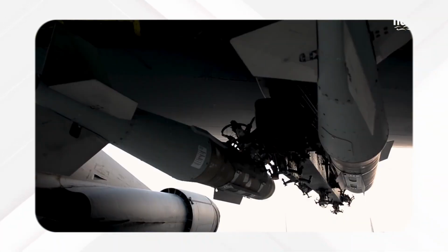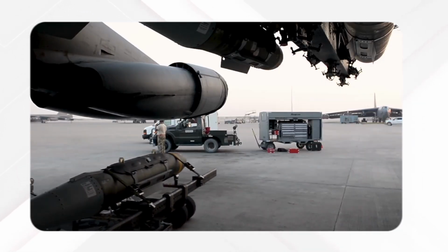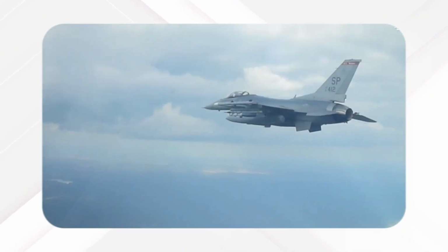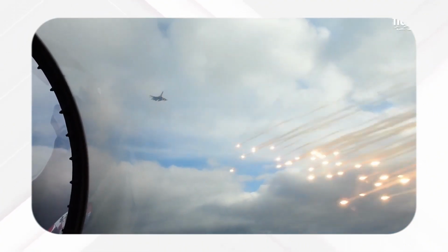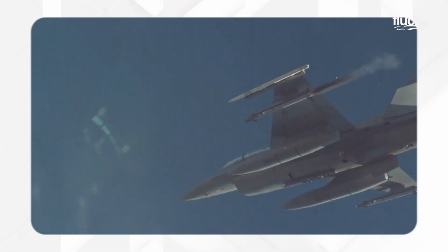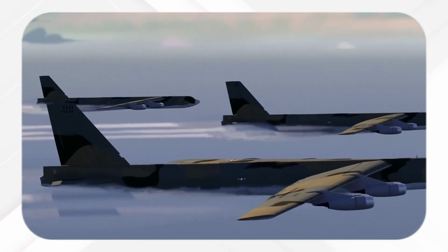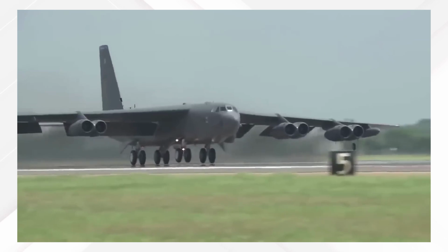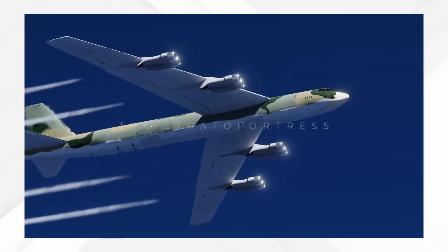The process involves transporting the bombs using specialized equipment like bomb lifts and jammers. The B-52's bomb bay is opened manually, and the airmen carefully align and mount the munitions onto designated loading points. Once the bomber is fully armed, it's ready to take off at a moment's notice. Incredibly, it takes less than 10 minutes to start the engines using explosive charges and get the B-52 airborne.